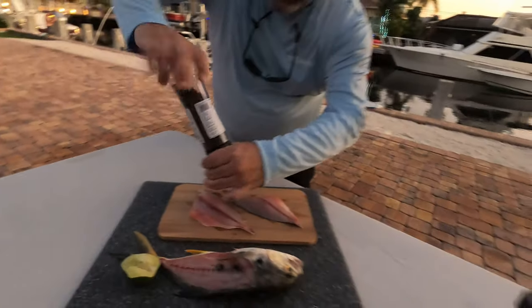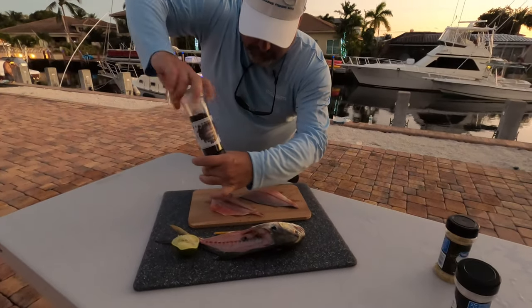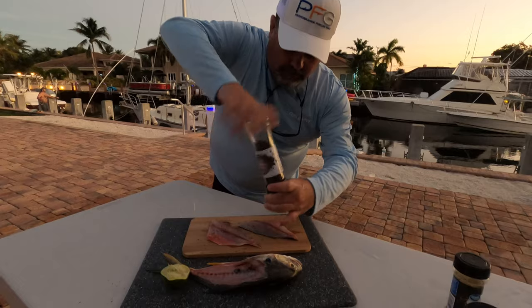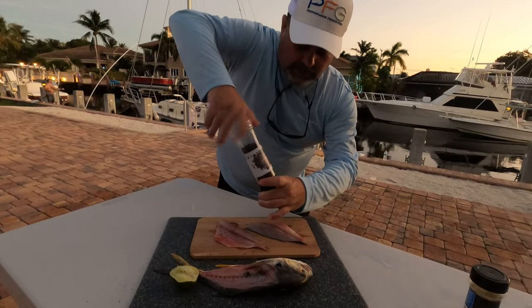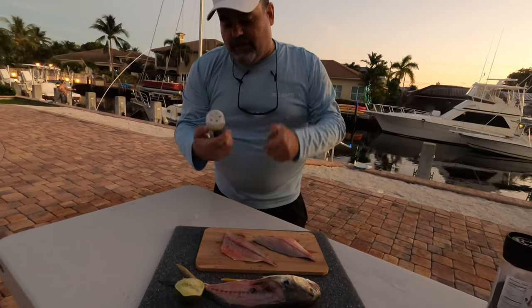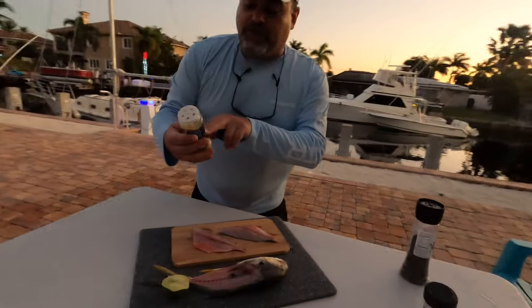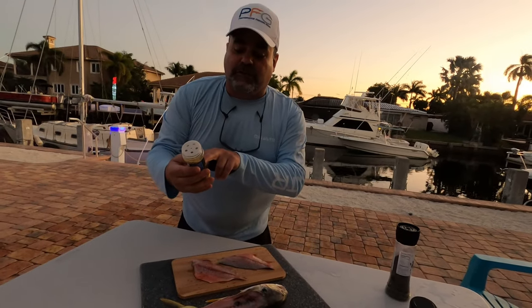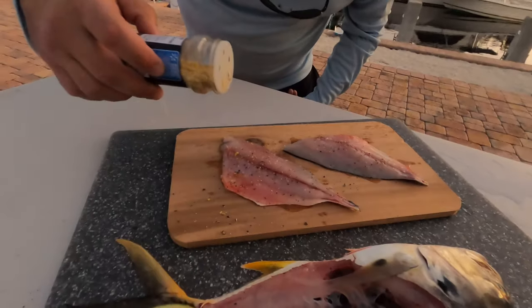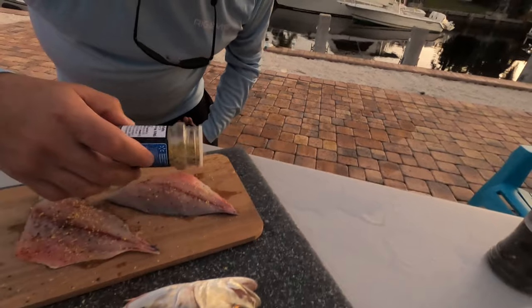Black pepper, as always, I do this. So you can put a little bit of black pepper on top. You can put as much as you want, you know. That's your fish, that's your taste. Feel free to use the spice you want. Always when I'm cooking fish, I like to use the lemon pepper seasoning. I think this gives an additional flavor to the filet.